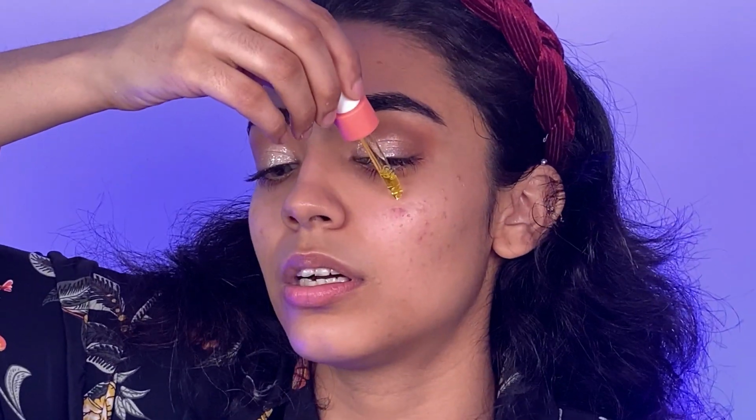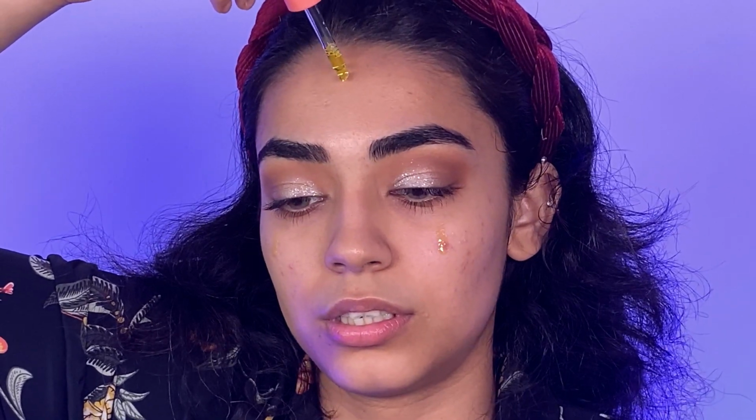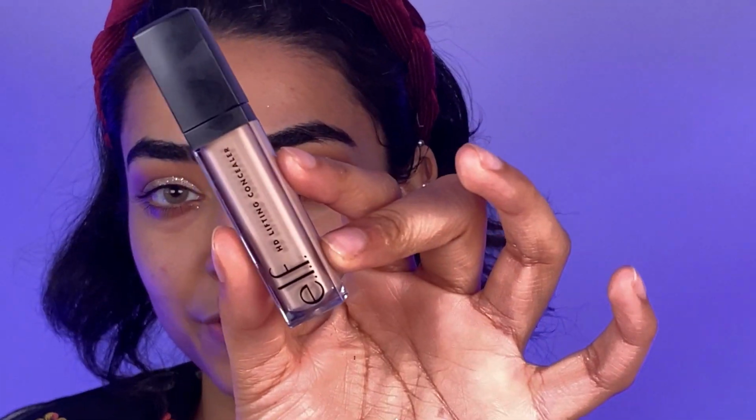1, 2, 3. Oh, this is interesting. I really have very dry skin naturally, so I think this might actually be a savior because I've never ever applied a primer this quick and it feels so good on my skin before. But again, we're just trying it out. So far, so good. Now I'm gonna go in with my HD Lifting Concealer.